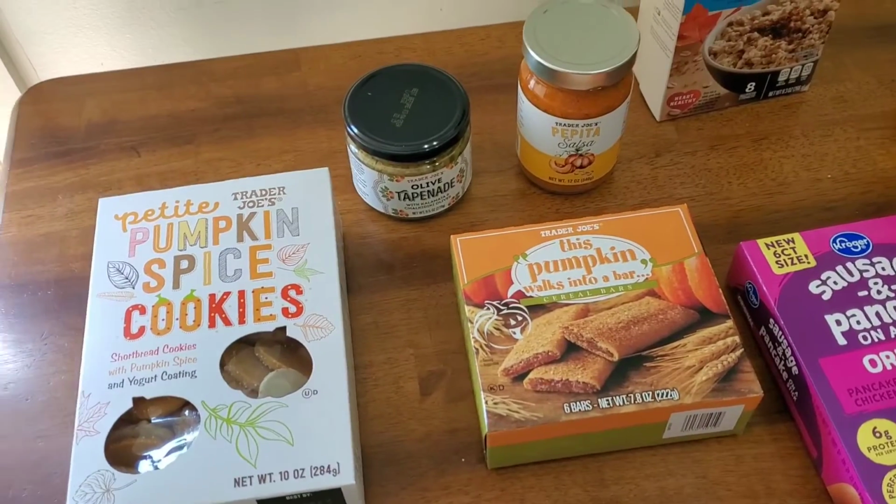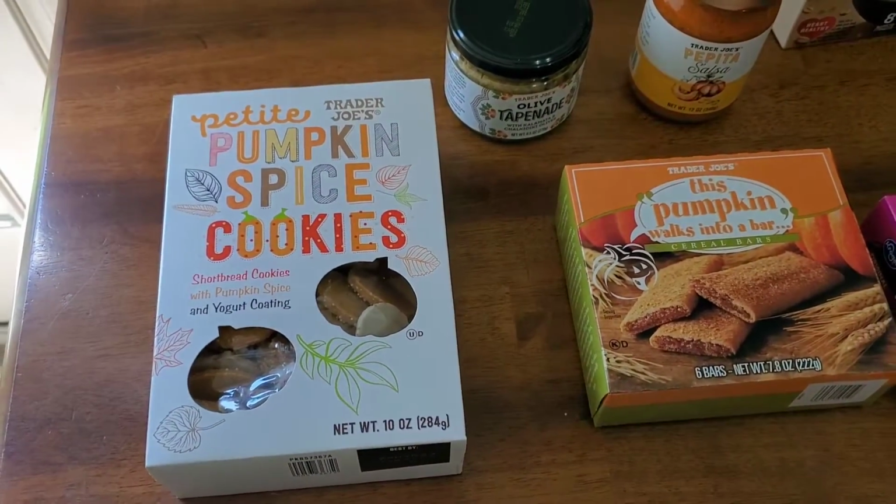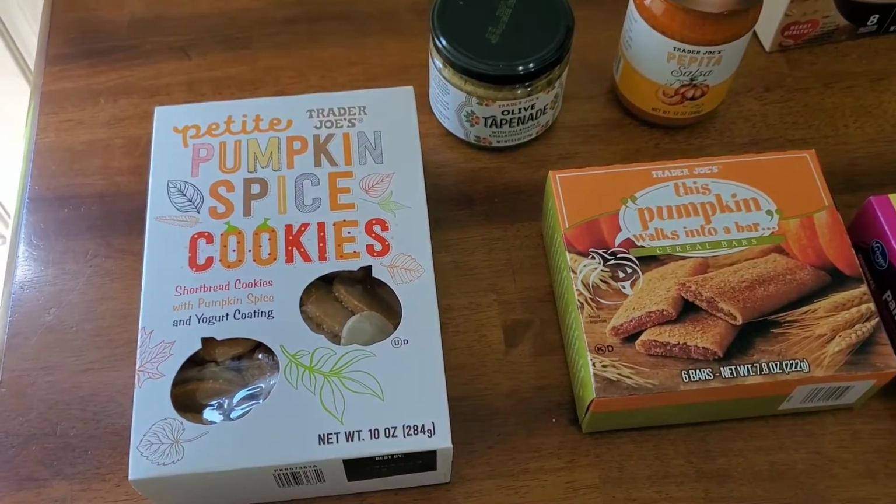So yeah, anyway, I will probably be going back to Trader Joe's. You may or may not see that haul depending how much stuff I pick up. If it's a good amount, I'll share it. If it's just a couple things, I probably won't.